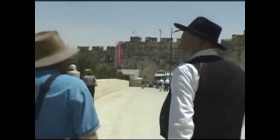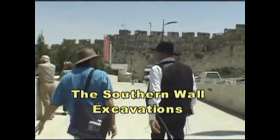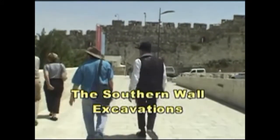Here we are at Shunem, the southern wall excavations. You should take a walk inside and I'll tell you a little bit about what you're looking at.